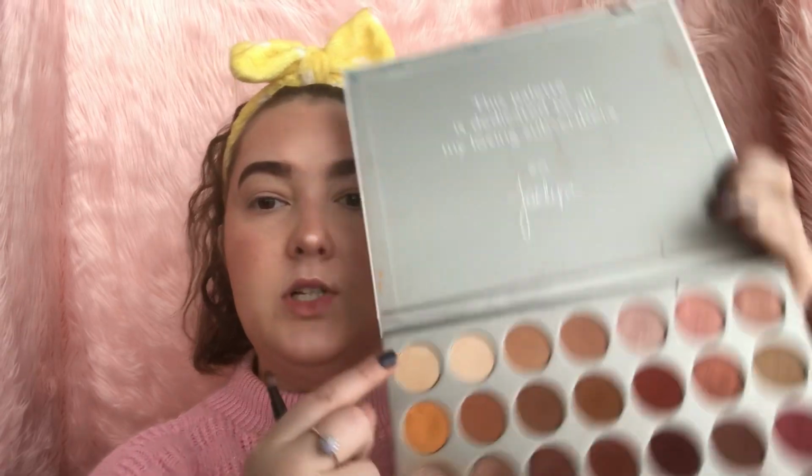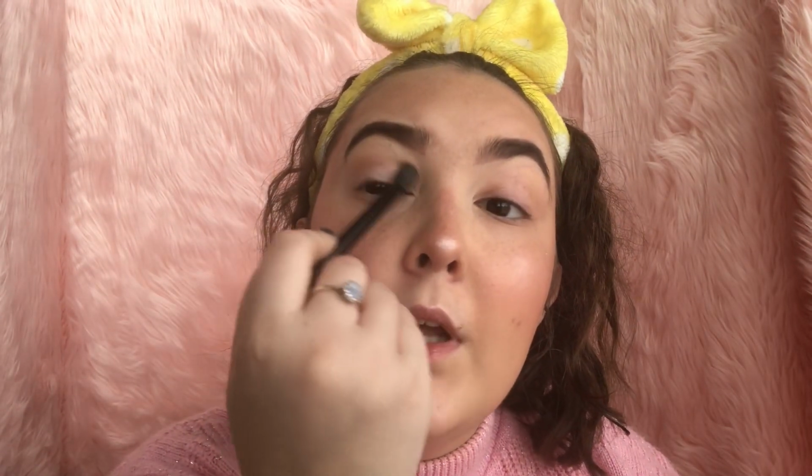So I'm gonna go back into the Jaclyn Hill palette. And I'm gonna start with some transition shades. So I like to use these two shades as my transition so that I have a nice base for blending. So I'm just gonna grab both of those pretty lightly on a brush. I'm just gonna blend that really quickly. Really lightly, don't have to be crazy. Just something to have a base so that whenever I apply other colors, they have somewhere to go.